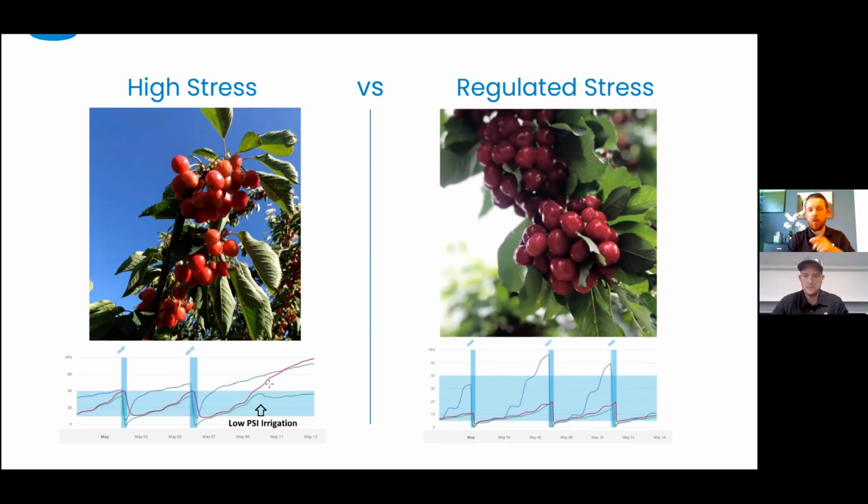Getting closer to harvest, you can see leaf curl. Fruit weight will probably be just fine, but you might run into some issues with the fruit, especially if it gets really hot. But if you look at the regulated stress side, firm fruit, the canopy looks great, but we're still waiting for that fruit to get to that 30 to 40 kPa range before we start to pick to make sure we don't have bruising issues.